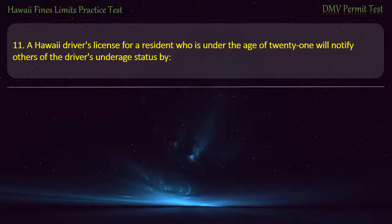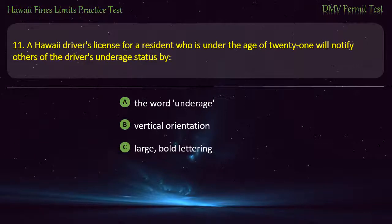Question 11. A Hawaii driver's license for a resident who is under the age of 21 will notify others of the driver's underage status by. The word underage. Vertical orientation. Large, bold lettering. Blue background. Answer. Vertical orientation.